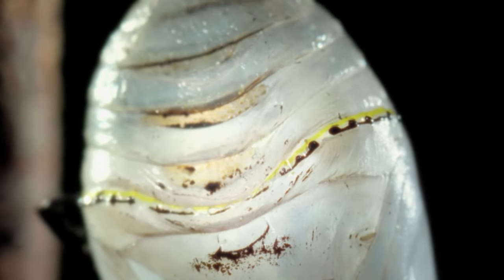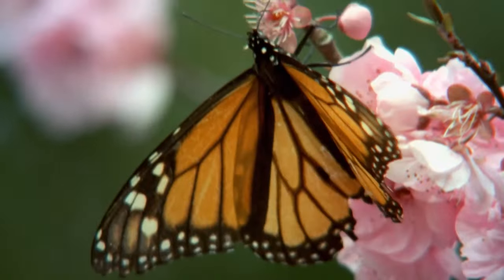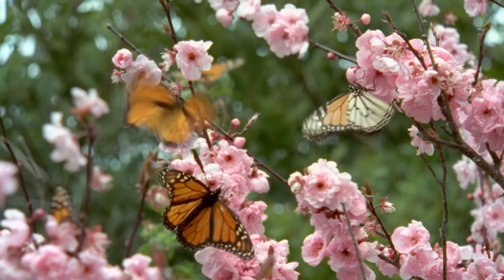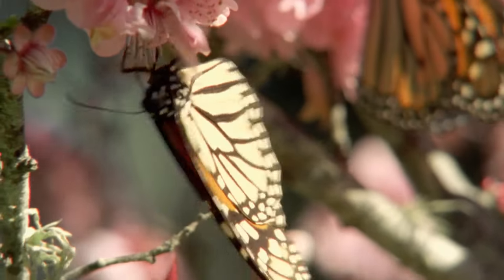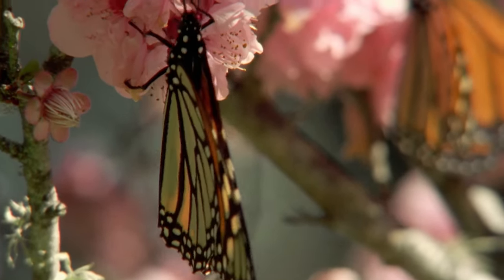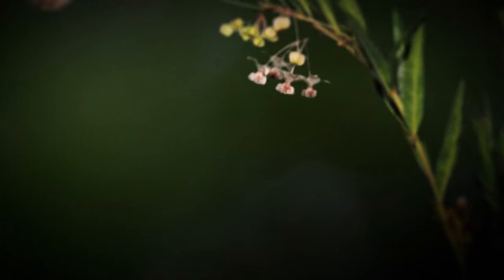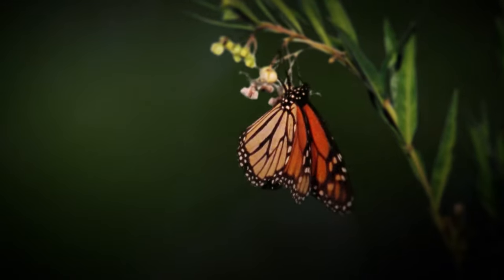Crinkled from having been cramped inside the chrysalis, the butterfly pumps fluid into its magnificent wings until they are full and strong enough for it to spread them and fly off to feed on the flowers of its new world. The veins that pattern the deep orange and white wings are darker on the slightly smaller females, while the males have a black dot in the middle of each of their rear wings.